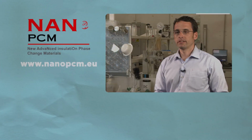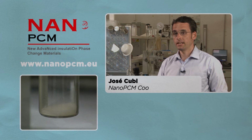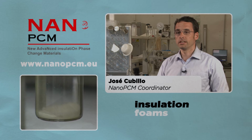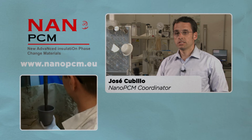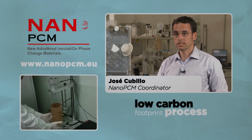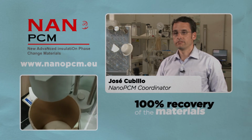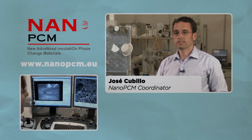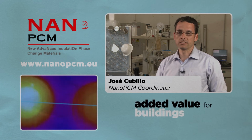The main result of the Nano PCM project was to develop and produce, at semi-industrial scale, energy storage insulation foams able to reduce energy consumption in buildings. The manufacturing process developed involves low carbon footprint processes and also involved almost 100% recovery of the materials involved in the synthesis. Those facts will be an added value for building construction materials in buildings.